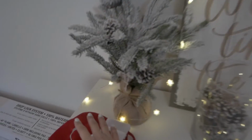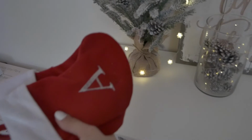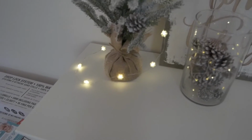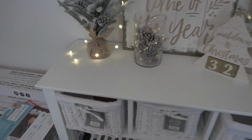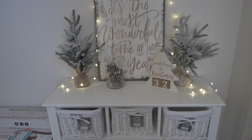Oh, you know, these actually aren't supposed to be here. I still don't know if I'm going to be using these. These are some mini stockings that I got last year when Lincoln was just a baby, because at the time he was learning how to stand, learning how to walk, so I couldn't put the full length stockings out where I wanted them because he would just pull them down. So I got those mini ones.